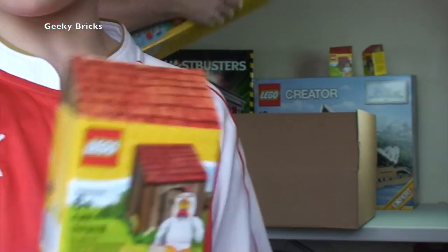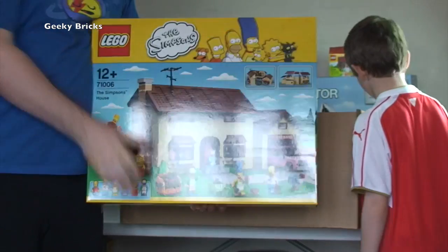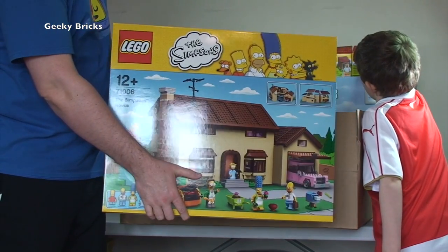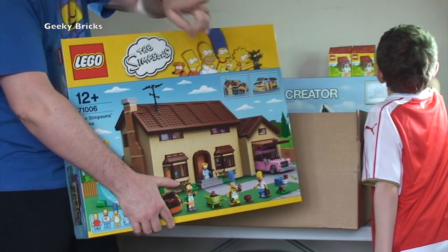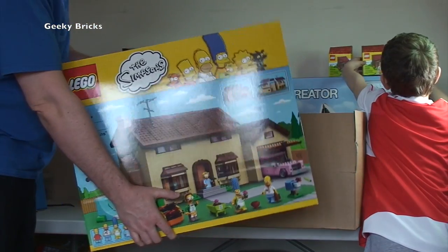The chicken guy, whoever he is. And we have got the Simpsons house, 71006. So I have already got this, and I have built it, and I have reviewed it. So it's back in my video history somewhere, but it's up there on the shelf. This one is for future investment.